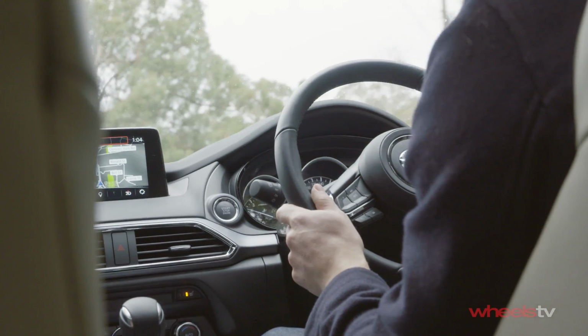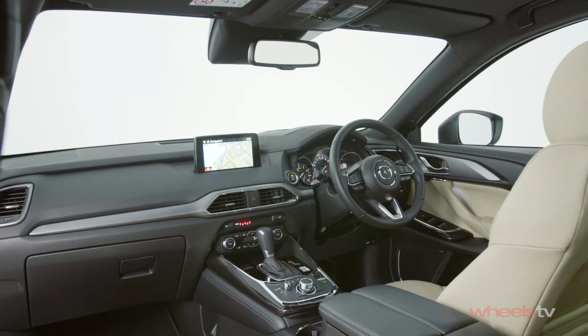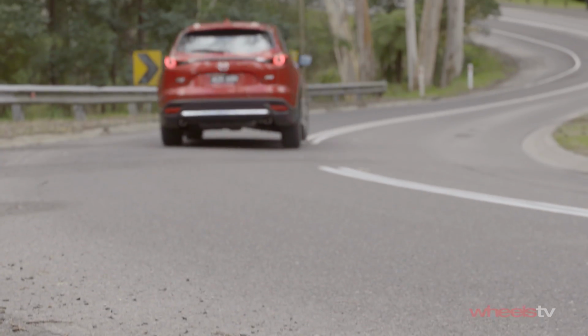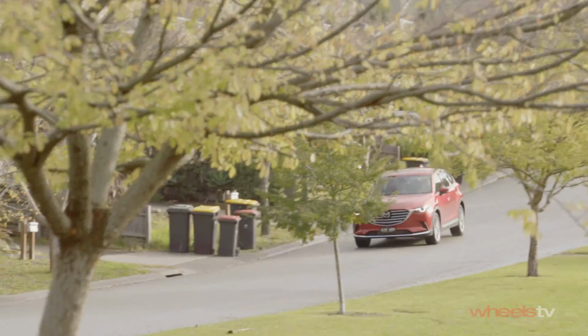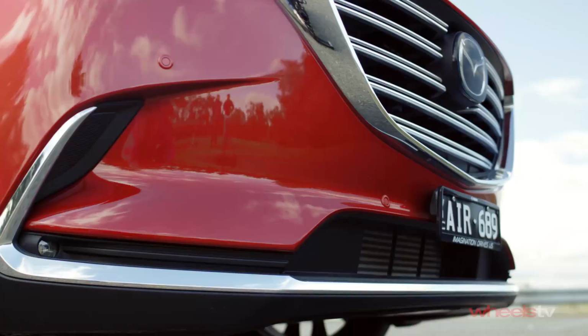Mazdas have a reputation for suffering from high levels of road and tyre noise, but the CX-9's cabin is hushed and feels nicely premium. It's no slouch through the corners either, with taut body control helping to hide its near 2-ton mass.